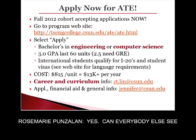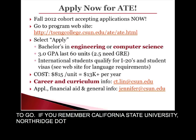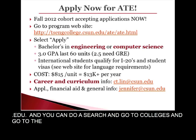Looks like it. Okay, so if you went to the CSUN website, I think that's oftentimes the easiest place to go rather than trying to remember long email addresses. If you remember Cal State University Northridge, it's CSUN, sunny California, so csun.edu. You could do a search, but you can also go to Colleges and go to the Sang College, which is the College of Extended Learning.